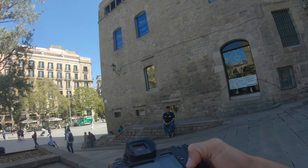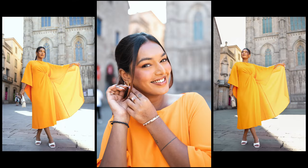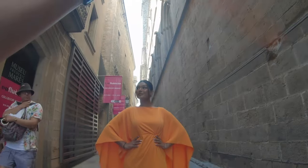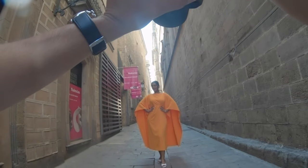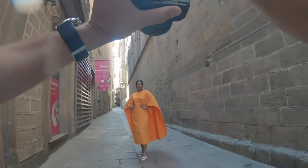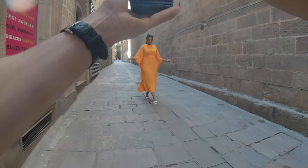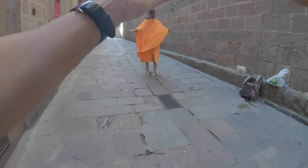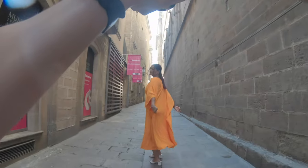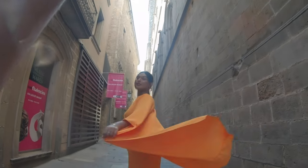Love it. Okay, should we hit some alley? Yeah. Stay there, awesome. Okay, and let's do one like walking towards me. Yes, awesome. Okay, yes, like this. Oh, I love that. So like walk and spin, nice.